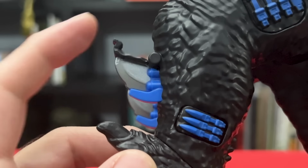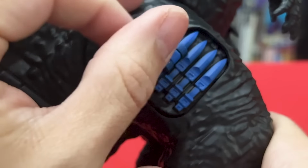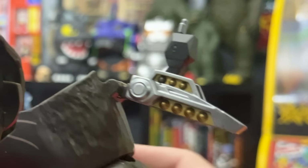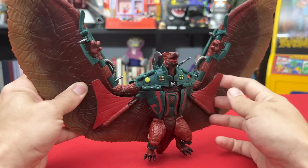It's not like transforming any of these guys reveals a ton of weapons. I guess you can argue these are little missiles on Godzilla here, and here on Kong. But they're all rinky-dink little weapons. If these were Trendmaster's toys, you know these guys would be locked and loaded. Alright, let's transform them back.